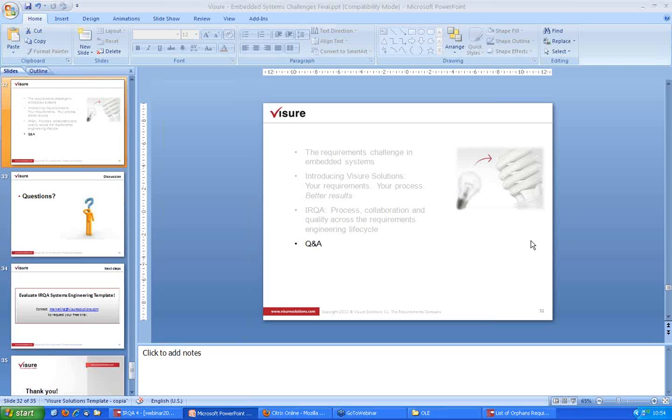One of the questions was, if desktop is Windows only, is Linux and Mac supported? Right now the desktop version is Windows only, but the IRQA Web version can be run on any platform and on any browser out there.